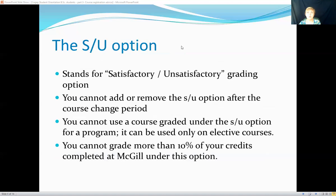Okay, we also have a grading option, which is the satisfactory, unsatisfactory grading option. You can choose that on Minerva, and when you go to register for your courses, there's a spot on the Minerva registration form that allows you to choose the SU grading option. S stands for satisfactory, U stands for unsatisfactory. Essentially, instead of getting a letter grade like A, B, or C, you're going to get an S, which means you passed the course, or a U, which means you didn't pass the course.